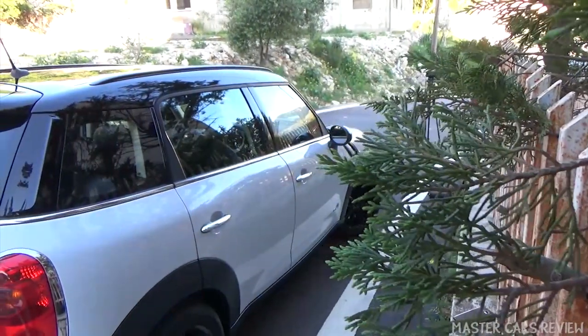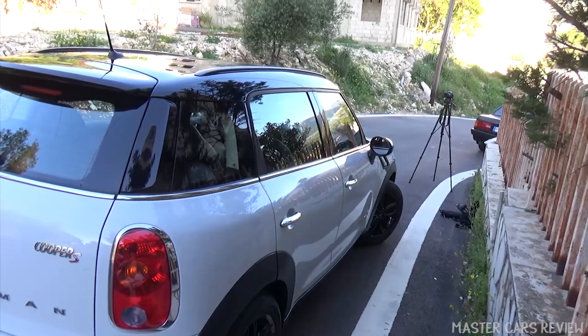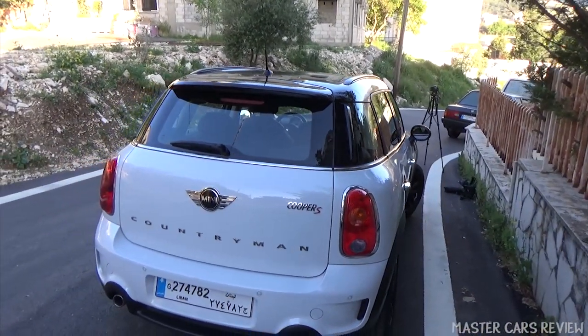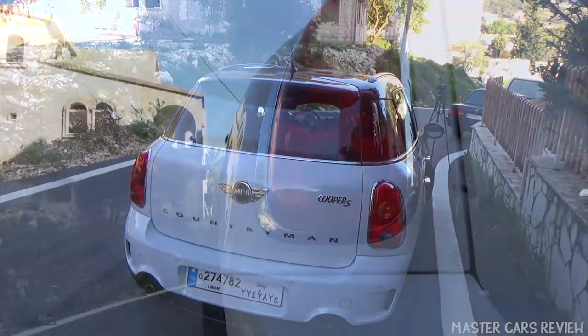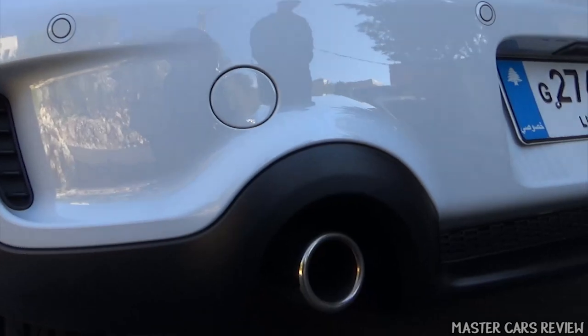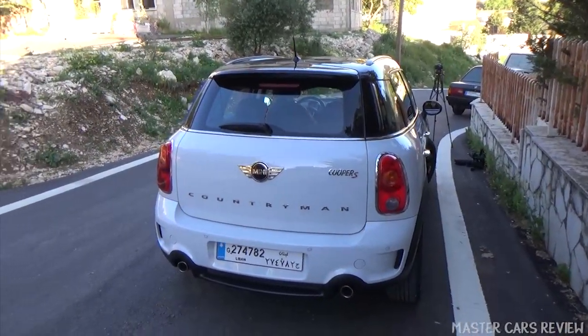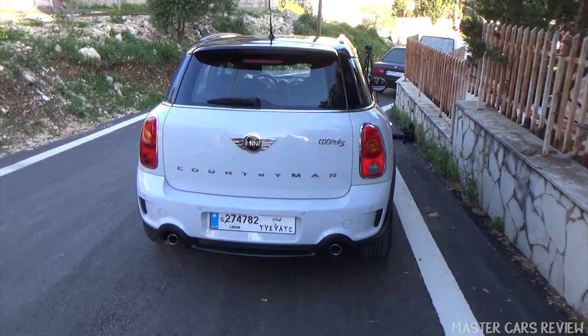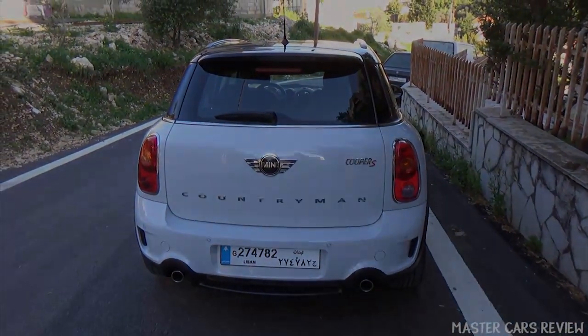The most capable, the Countryman ALL4, and the quickest, the John Cooper Works, is a surprisingly green option in the crossover segment. Both rate 25 miles per gallon in the city and 31 miles per gallon on the highway for manual transmission. It drops a bit for the automatic transmission, 23 and 30 miles per gallon.